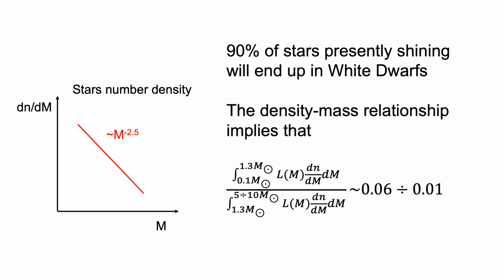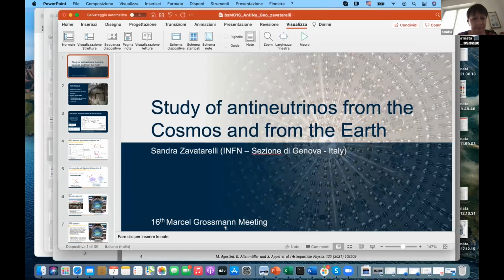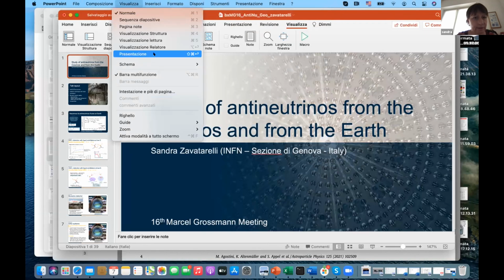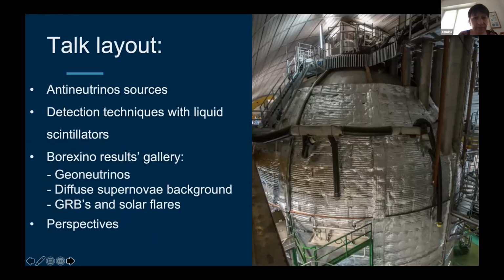Okay, thank you. It's time to move to the last talk of the session. Okay, thank you. I stop sharing. Thanks, Aldo. Thanks, everybody. So the last talk is about antineutrinos detection in Borexino. It's a slightly different subject, and it's from Sandra Zavatarelli. Okay, I try to share my screen. Okay, share the desktop. Is it working? Yes. Sorry, because I have some overlap of windows. Do you see it? Yes. Tell me if it moves or not. Is it moving? It's moving.